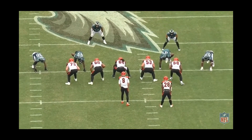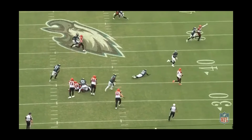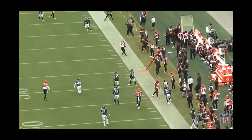All right, now people are trying to convince me that T.J. Edwards is the one linebacker that we have that's actually good, but on this play, I'm sorry, I just don't see it. Now, this play gets called back, but just look at this. Look what Joe Burrow does to this man's ankles. My goodness. Pick your ankles up off the field, young man.